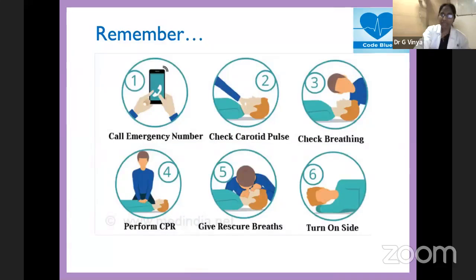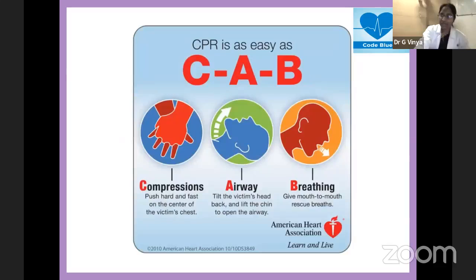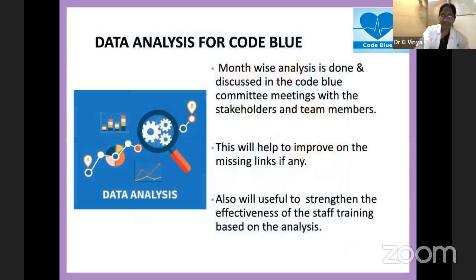To summarize and help you remember, if you find any unresponsive person, first we have to call for help, that is, call the emergency number given in your hospital. Check for the carotid pulse, check breathing, start CPR, give rescue breaths and turn to a side. An easy way to remember is CAB. C stands for compressions, that is chest compressions. A stands for airway. B stands for breathing. This is approved by the American Heart Association.